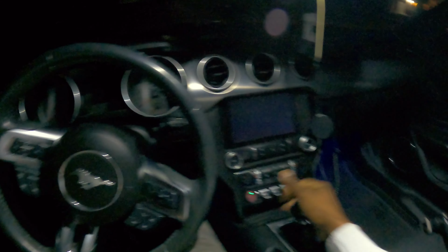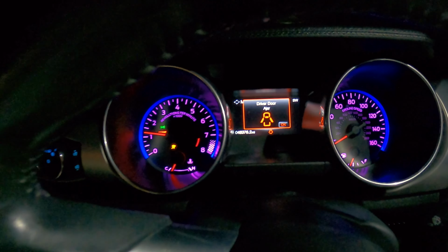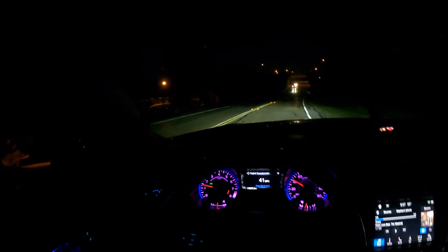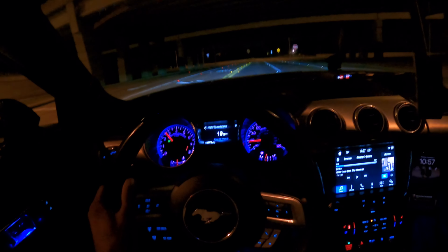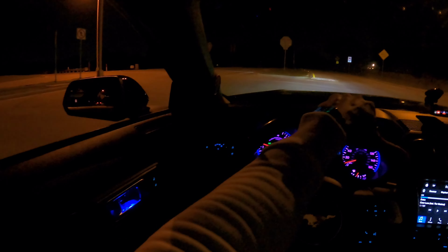Let's go and start her up. Tell you a little secret. Seat warmers have the heat blasting, windows down. We got to do it for the shot. A little downshift here. Kind of send it underneath this underpass here a little bit. I don't know what this guy's doing. Looking pretty sketch. Low first gear. I told y'all she's loud.